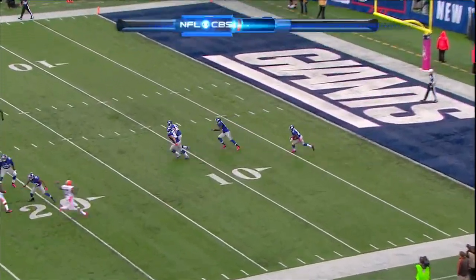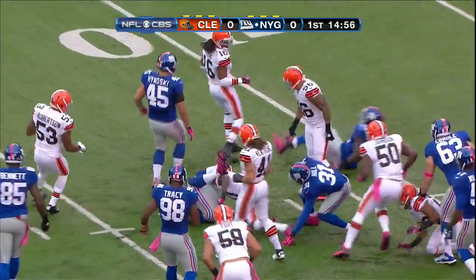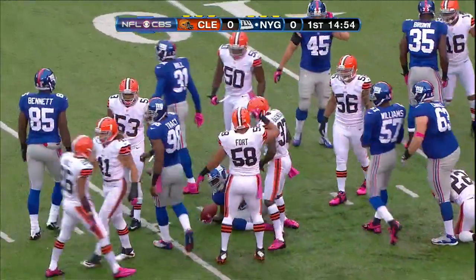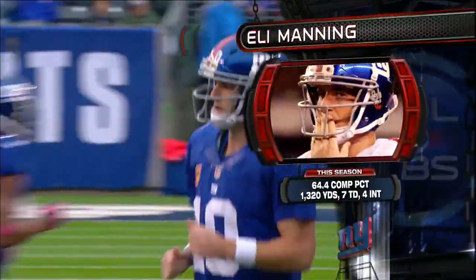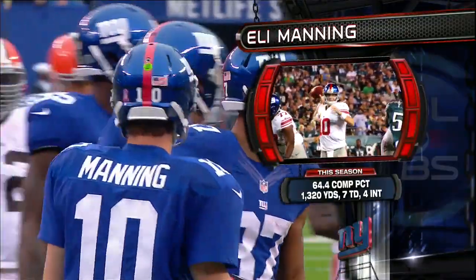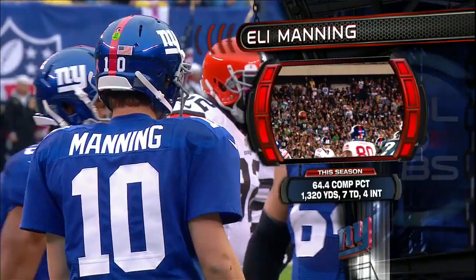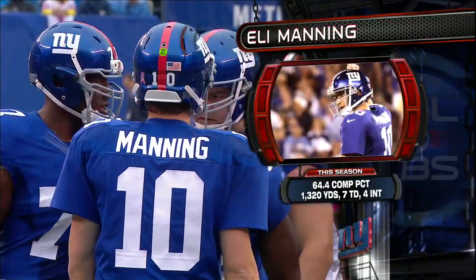From the 3-yard line, it's Wilson. And dragged down from the backside short of the 15-yard line by Johnson Dadamosi. So the Giants on offense, and the Giant quarterback Eli Manning, his 1,320 yards passing, second only to Drew Brees. Eli, one of the very best, 7 TDs, 4 interceptions in his 9th season out of Mississippi.